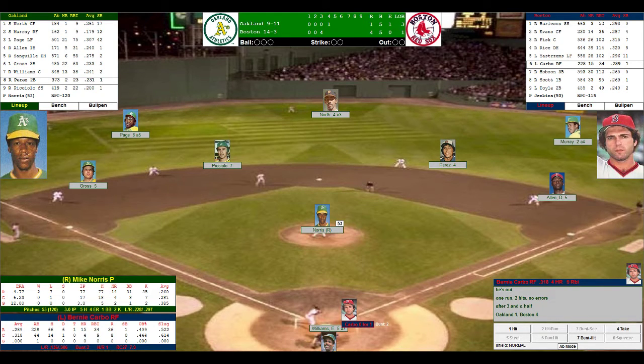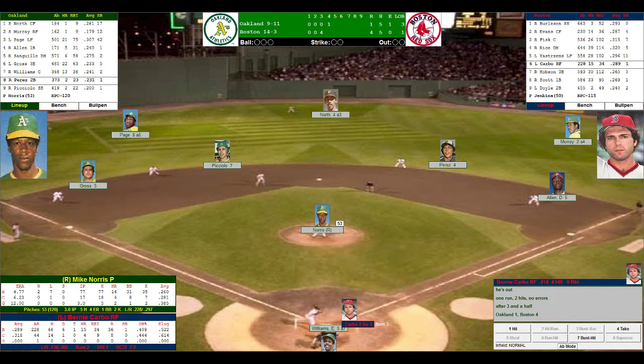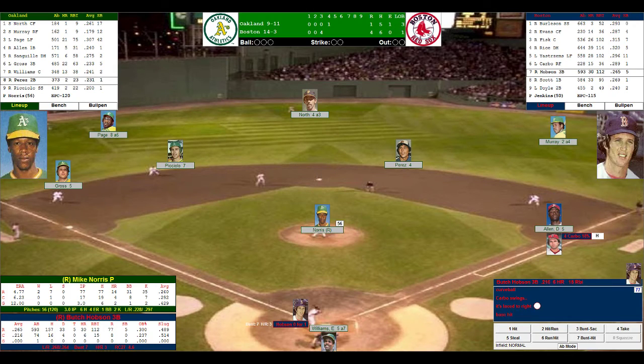Bottom of the fourth, Red Sox lead Oakland 4 to 1. Coming to the plate, Bernie Carbo. He just made a fine diving catch in right field. He's 0 for 1 today. Grounded to second. Here's the windup and the pitch to Carbo. And Carbo rips that ball into right field for a single. Below average speed by Bernie.